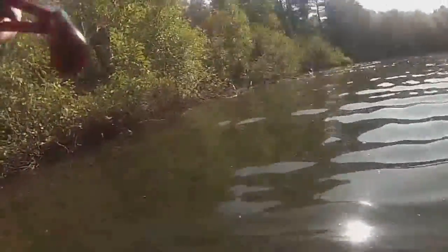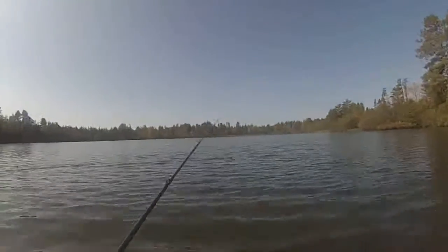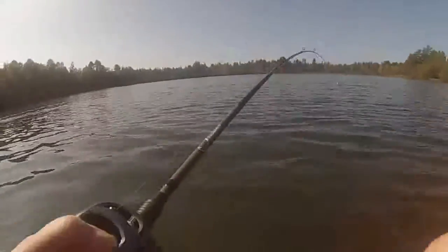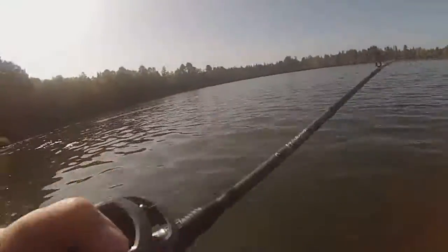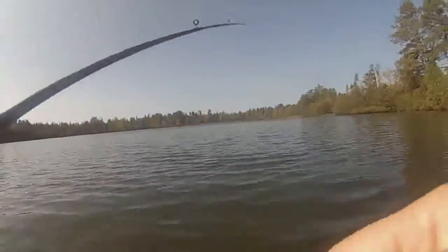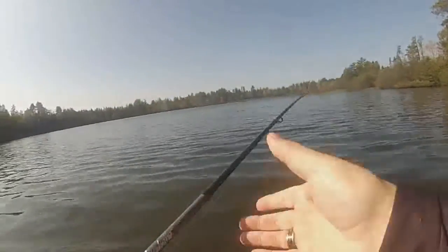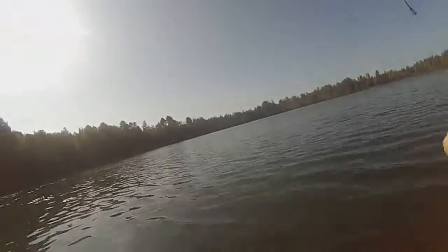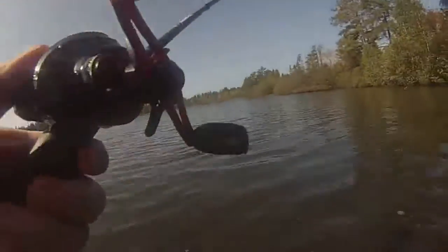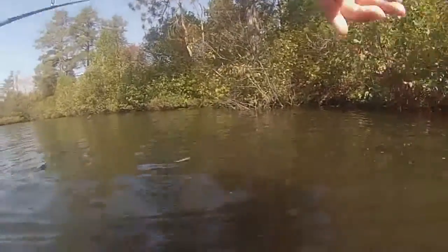Like that. Oh, there's just so many. It's one thing I don't like about this lake. Where's that lure? Let's see if I can find that lure here. Where'd it go? Can't even see it down there, people. Oh, I got it. There we go. Yeah, this water's getting kind of chilly.